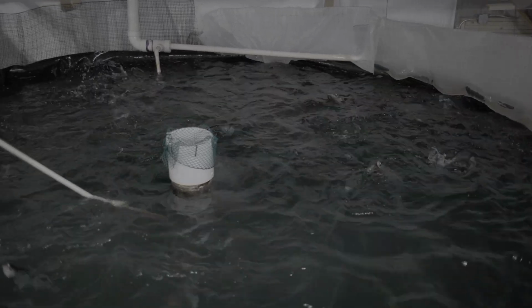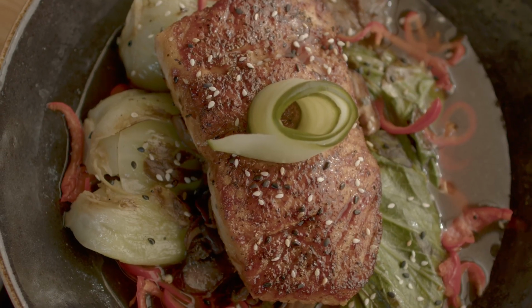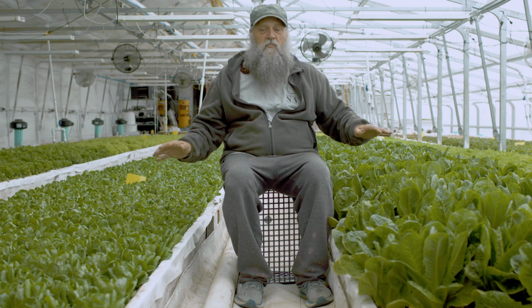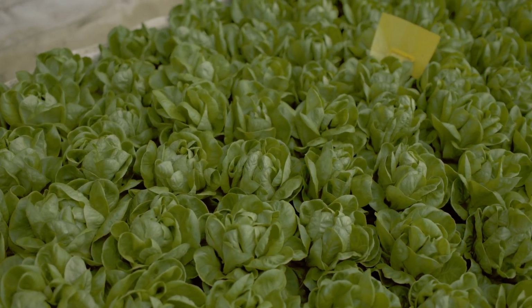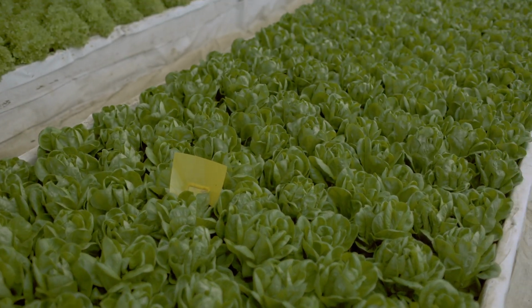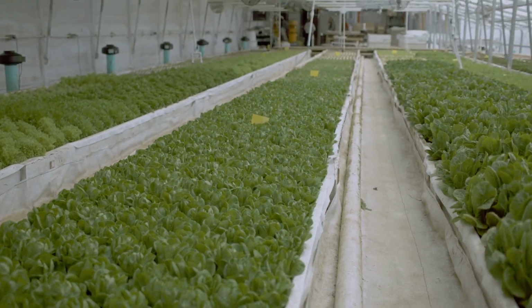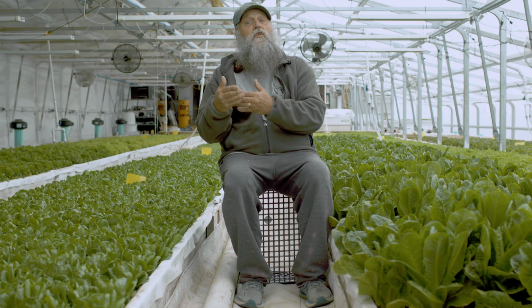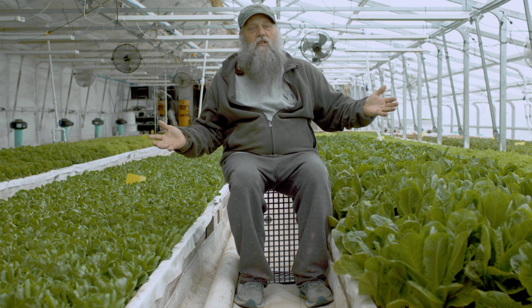We're growing the salmon from egg to harvest. The water that the salmon are living in is then pumped through the system and brought into the greenhouse, and the nutrients that the fish have provided are taken up by the plants, and then that water is discharged and we harvest the plants. There's also the fertilizer component of the operation.